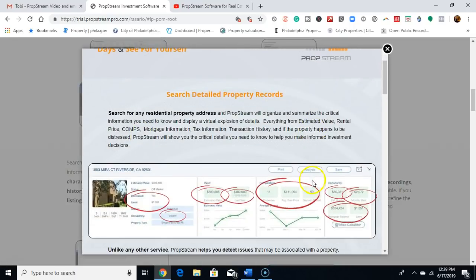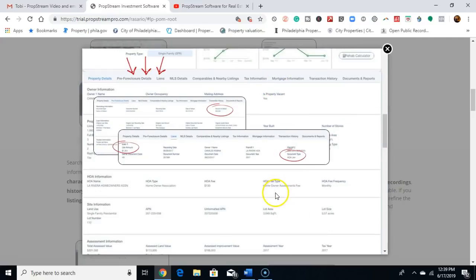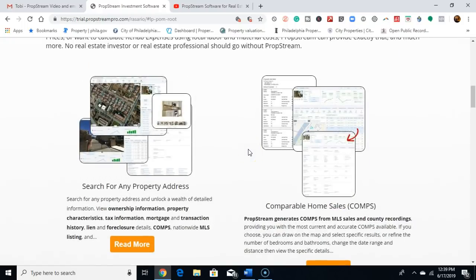Let me go into this so you guys can see what exactly this means. You can search for any residential property address and it'll organize it, tell you what the house is worth, the comps, the opportunity, is it vacant, tax information, transaction history, and it'll let you know if the property has been distressed. All these details, it's insane what this software does. It provides you all this information right at your fingertips. I have signed up for the free trial, but I'm gonna go ahead and purchase this because it can be used for your business and it can do so much. It's overwhelming the things it can do.